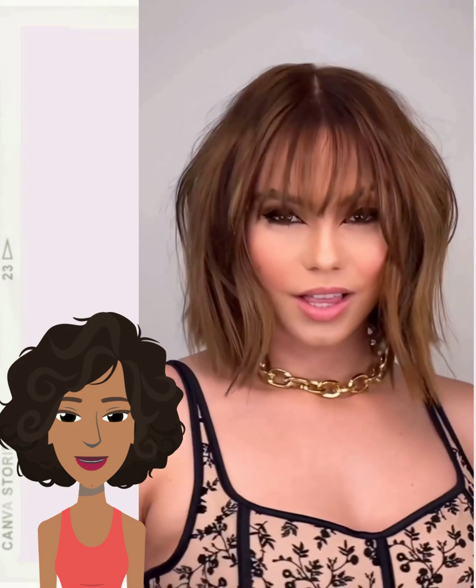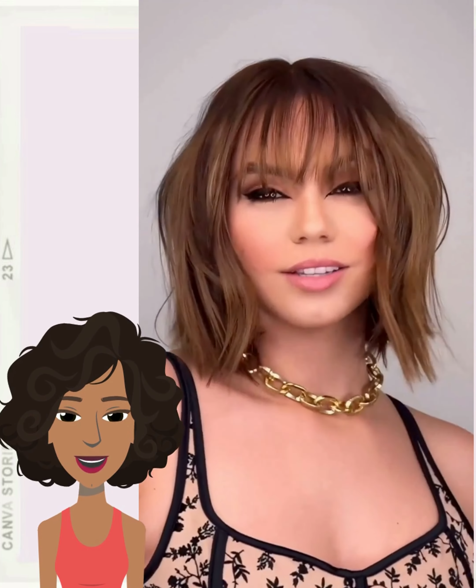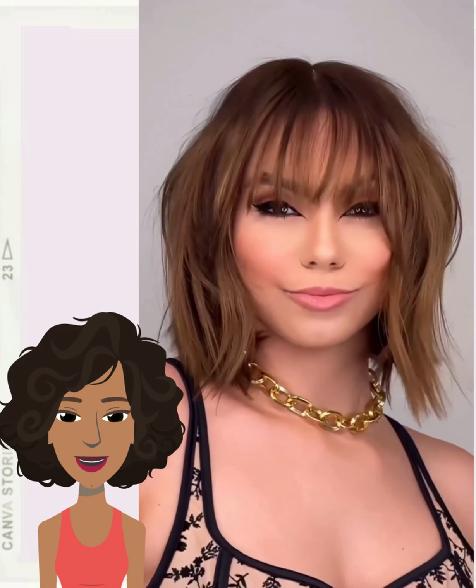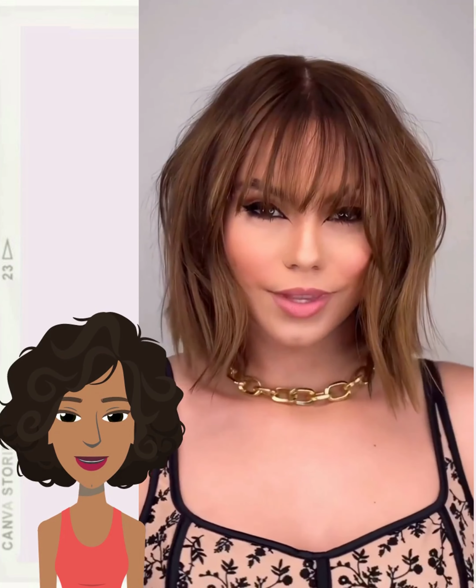Whoa, wow, what a beautiful bob, complete with bangs and a hair color change. She looks absolutely stunning.